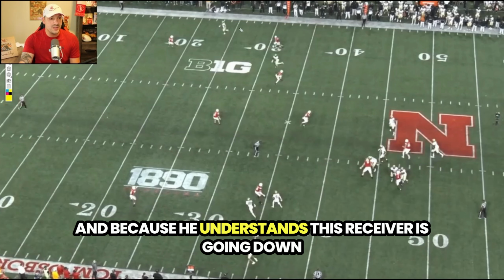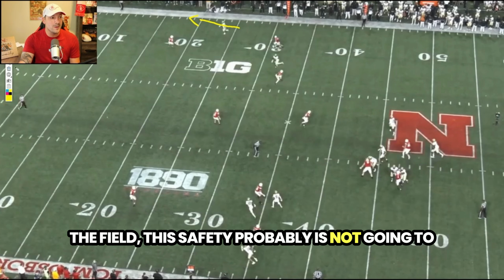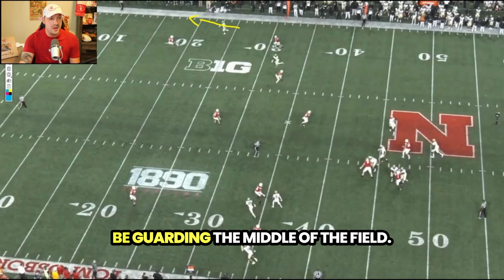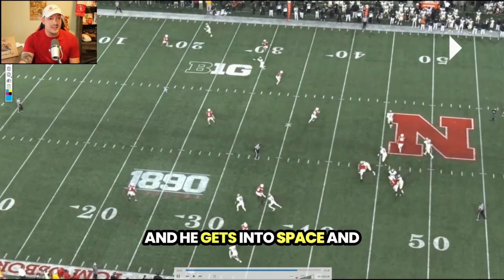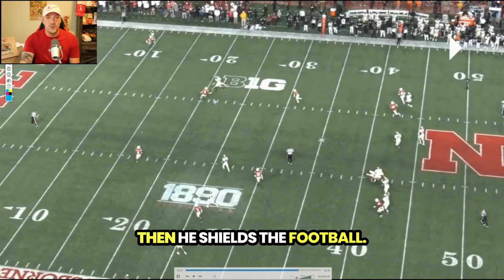And because he understands this receiver's going down the field, this safety probably is not going to be guarding the middle of the field. He's going to go with him. So he understands that as well. And he gets into space. And then he shields the football.